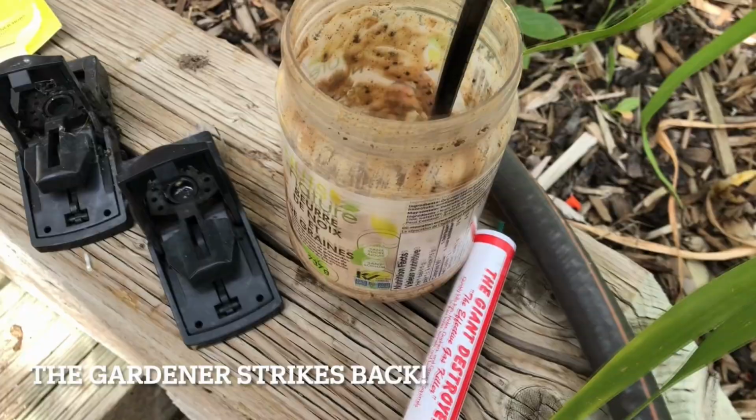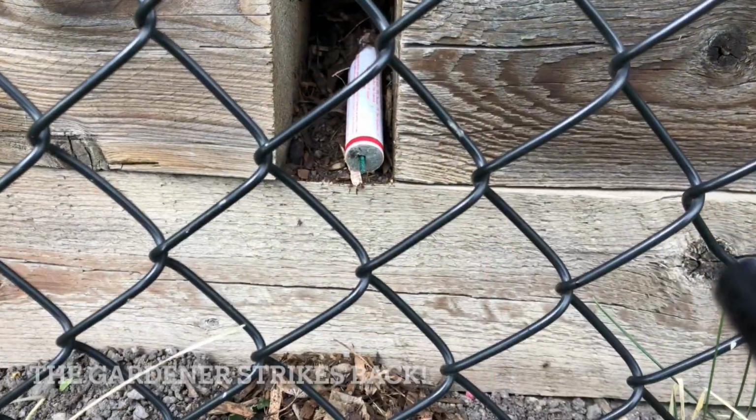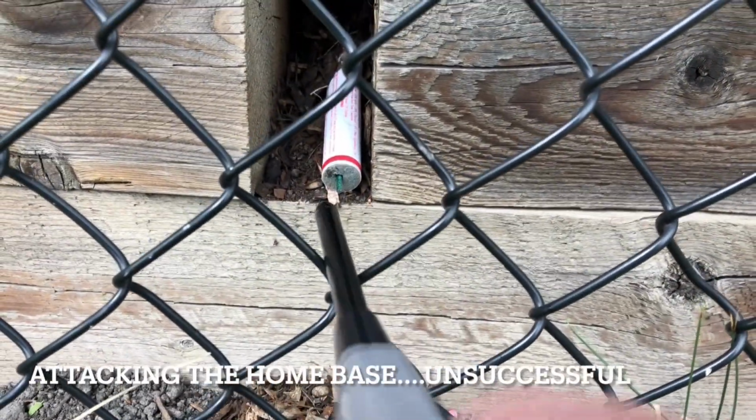All right, let's get some more nut butter here. Okay, I got it in there. Now let's light it.